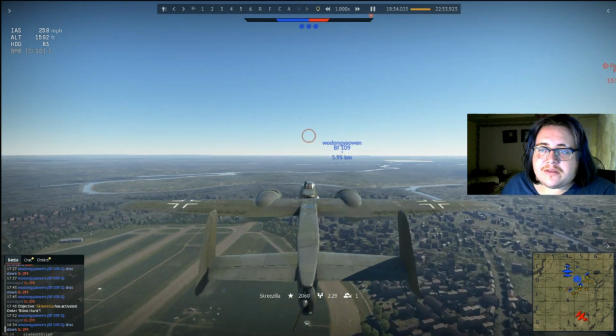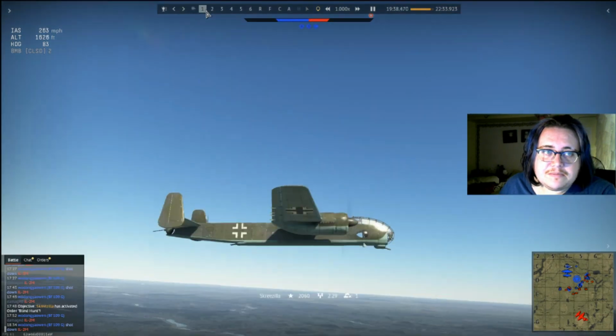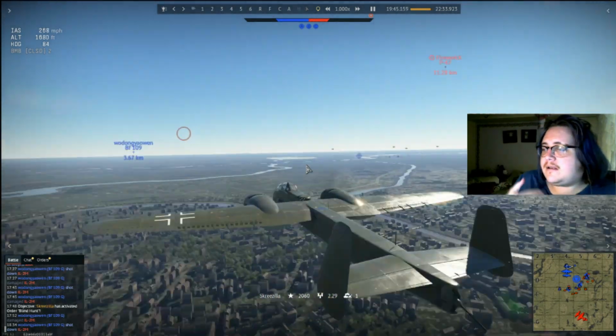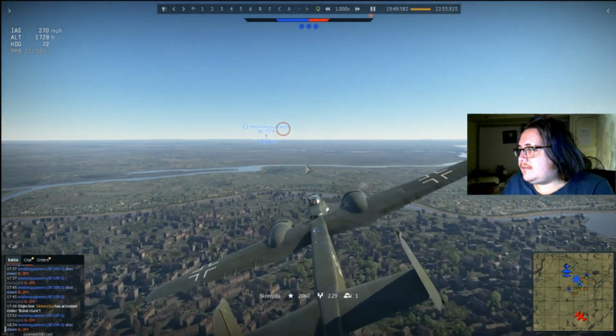Now, right now we've got the last guy in the air, the P47. Yeah, P47 up, and we've got the blind hunt on him, so we can see he's coming in.